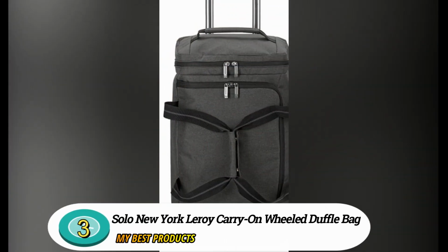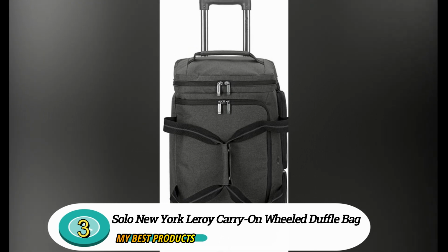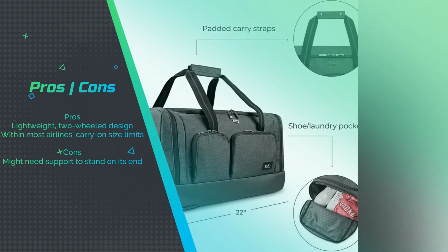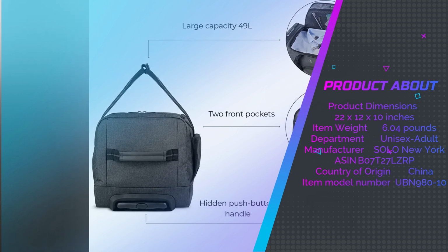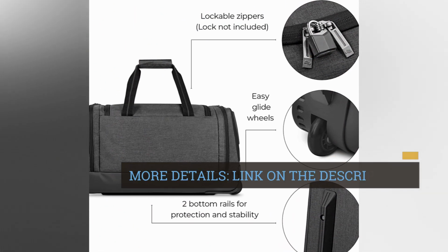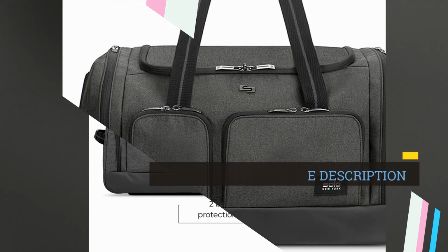Number 3. Solo New York Leroy Carry-On Wheeled Duffel Bag. This soft-sided rolling bag fits within most airlines' carry-on restrictions. Its 2 wheels make for easy rolling to the furthest airport gate, and its padded handles allow you to carry it up any stairs. There's a compartment on each end of the bag, one ideal for shoes or laundry, plus 2 front pockets for documents and devices.